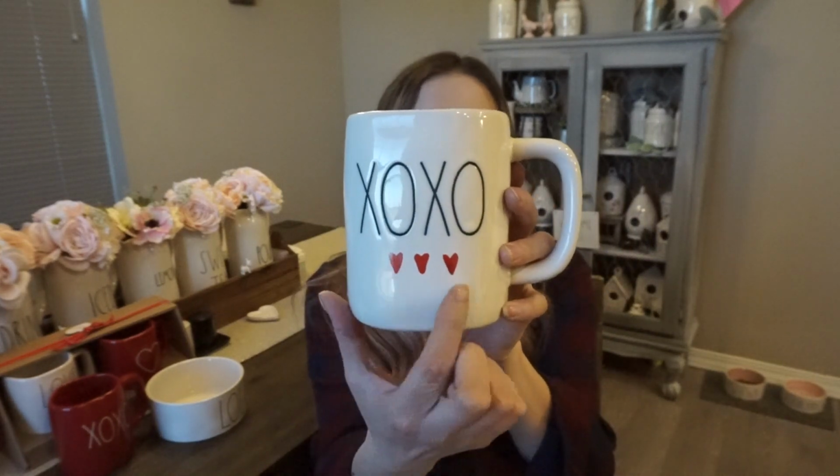Speaking of XOXO mug, one of my clients actually got this for me for Christmas, and she gave it to me when she came in to the salon the other day. She actually got it at Marshall's the same exact day I found the red XOXO. So it is the white XOXO mug with the cute little hearts on the front, and it has the red on the inside. This one is very cute as well, but I have 3 XOXO mugs now. I have the all white XOXO, this one, and then the red one. So I do not need all 3 of them, but I'm trying to decide which ones I want to keep and which ones I want to get rid of.